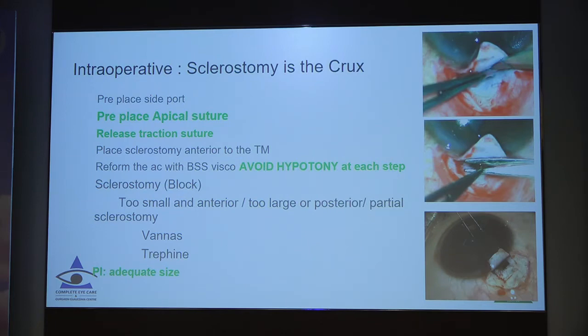After the scleral flap, the most important part of trabeculectomy is the sclerostomy, which is the crux of trabeculectomy. So whenever you are starting to do your sclerostomy, please place an apical suture. Now, these sutures help you in two ways. You can tighten the sutures fast and avoid any kind of hypotony.